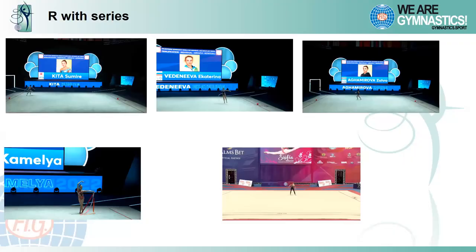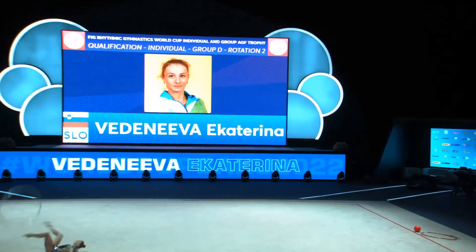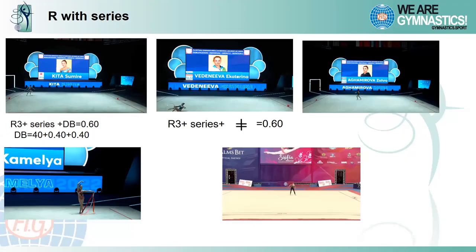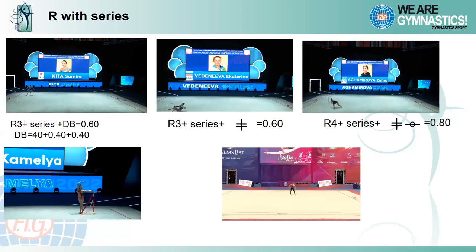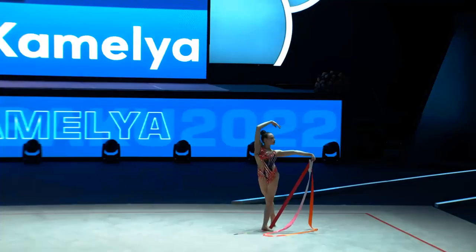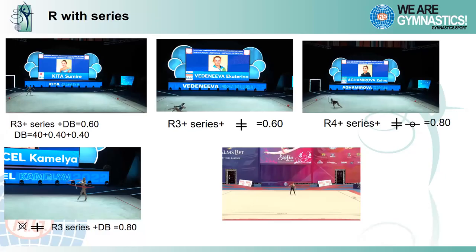Very good. Three jeté, throw on the first and catch on the third. R3 plus series plus DB, and DB 0.4 plus 0.4 plus 0.4. R3 plus series plus no hand. Also valid because she has four rotations and she caught on the fourth. R3 series plus no hands plus passing through. Outside visual without hand, R3 series plus DB.